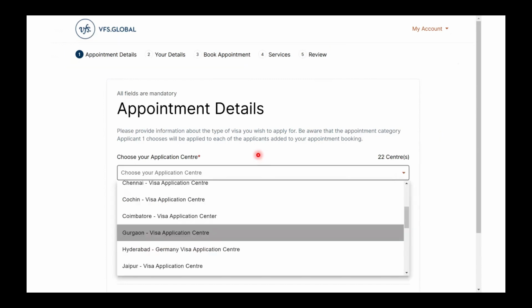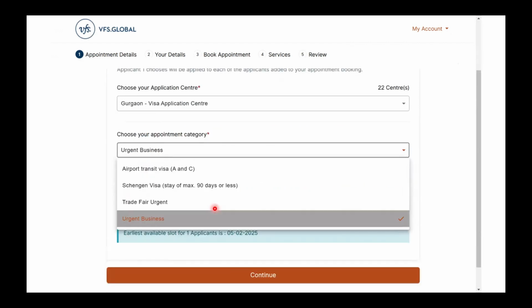Choose your application center according to your city. One thing to note is that Gurgaon is also in this list. Earlier, people in Delhi NCR always used to go to Delhi VFS. But the good thing is that at least for this visa, the VFS visa application center is in Gurgaon also. You can choose Gurgaon also. I am applying from Gurgaon.